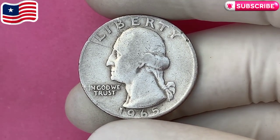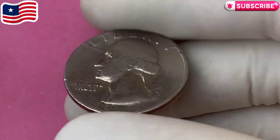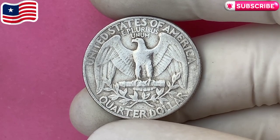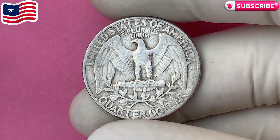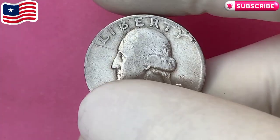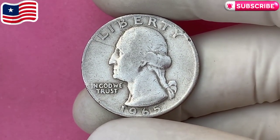If you're searching through your change, keep an eye out for any 1965 quarters with unusual features. Look closely for doubling, irregular edges, or odd coloration. And don't forget to check the mint mark, the D for Denver and the absence of one for Philadelphia, as some errors can be more prevalent in specific mints.